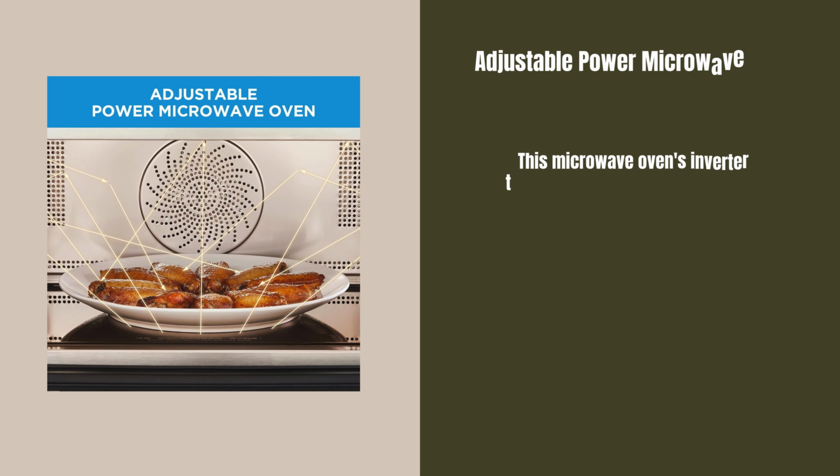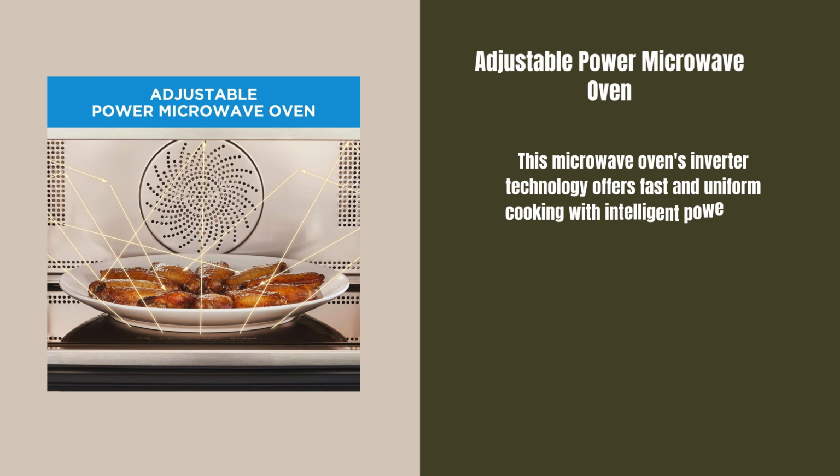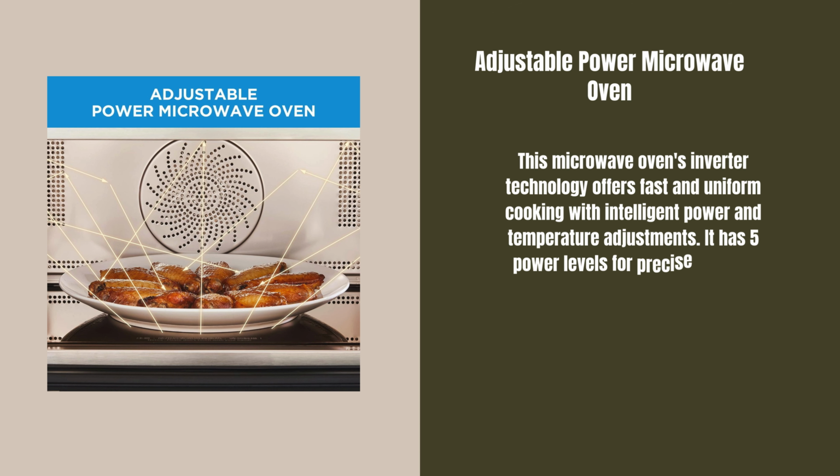Adjustable Power Microwave Oven. This microwave oven's inverter technology offers fast and uniform cooking with intelligent power and temperature adjustments. It has 5 power levels for precise control.